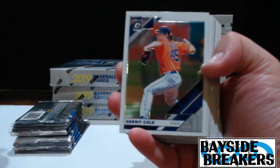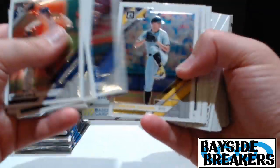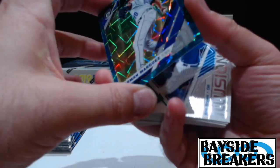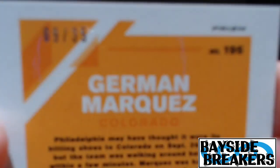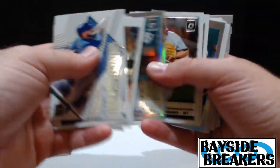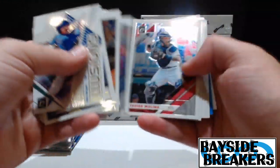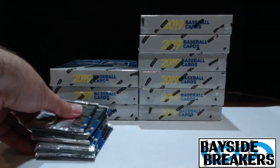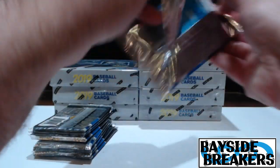First half, box three. But a blue hyper parallel of Herman Marquez for the Rockies, number to 35. Looks like we're going to find all of our autos in one half again.